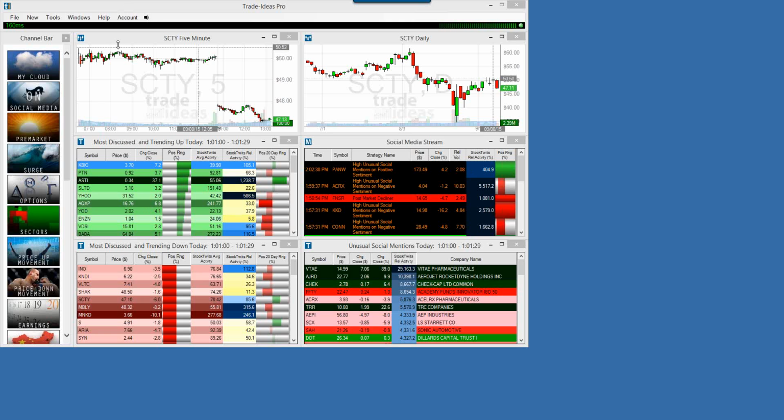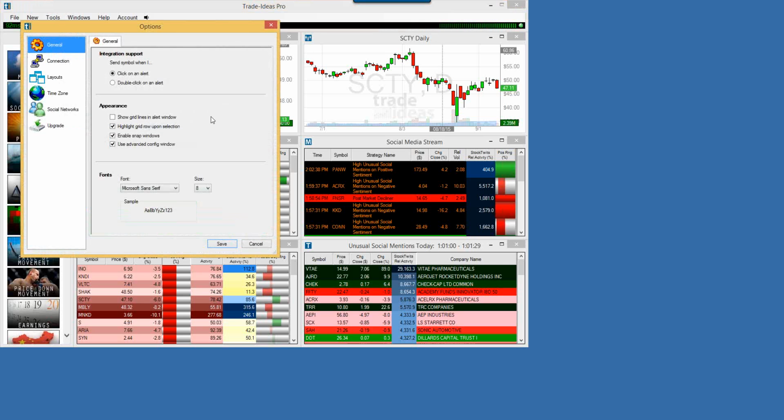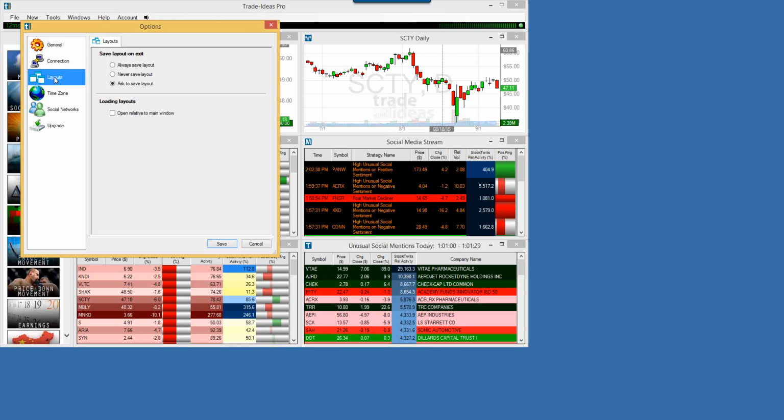First of all, recently we've been changing all the layouts so you can have the toolbar. You have an option under Tools and Options. There's a lot of things you can do. You can put grid lines on, and it'll put grids on all the windows. In terms of the whole layout, you can say loading layouts open relative to main window.